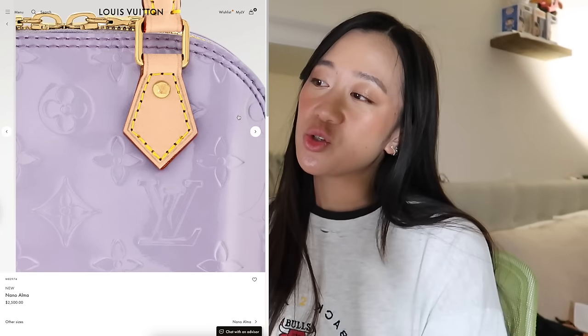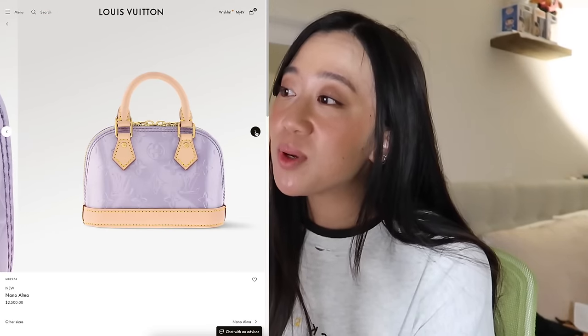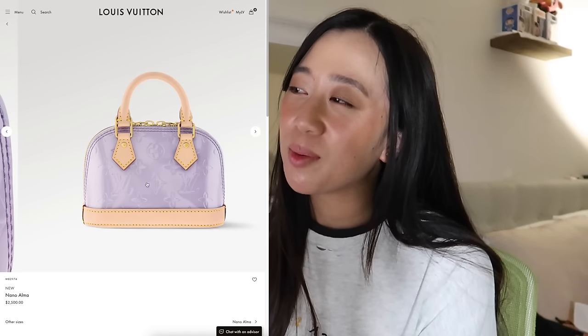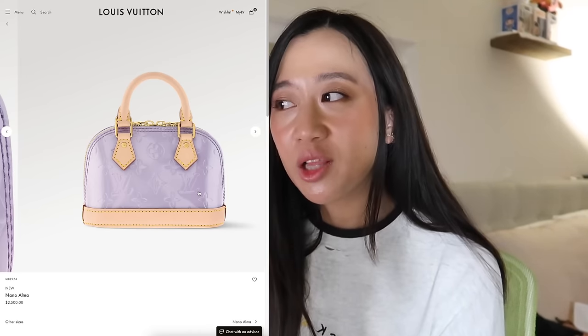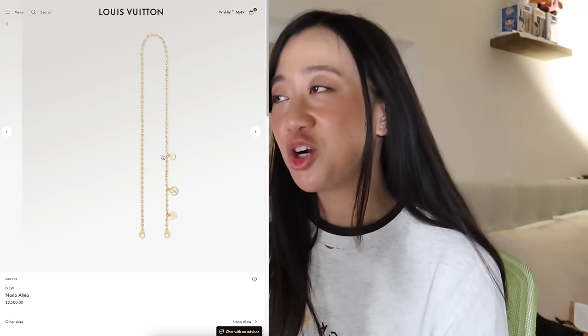I just wonder how this cool-toned lilac color will look later on after the Vachetta ages a bit. Just because when it's darker brown with this pastel, I'm not sure how that would look. But I do love the detail in the chain as well, with the little heart and the fleur-de-lis charm. I think that's really cute.